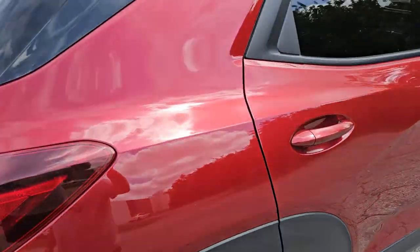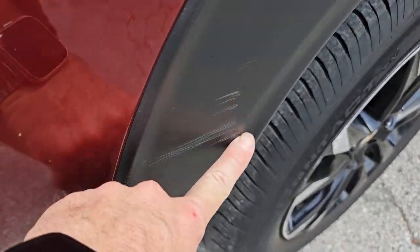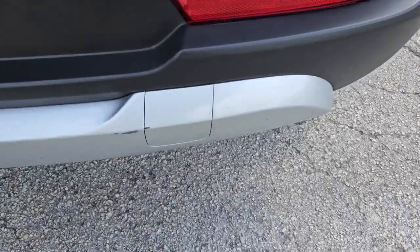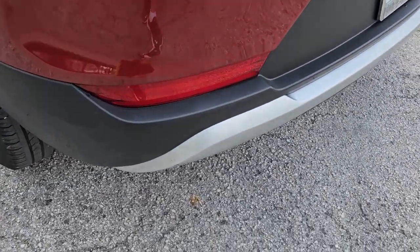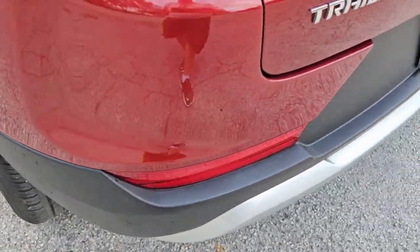Quarter panel on the passenger side. It's got a big scuff mark here on this plastic piece. Besides that, looks good. Take a look at the rear bumper. It's got a little chip mark there. Nothing major. Also on this side here, it's got a couple little scuffs here on this plastic piece.